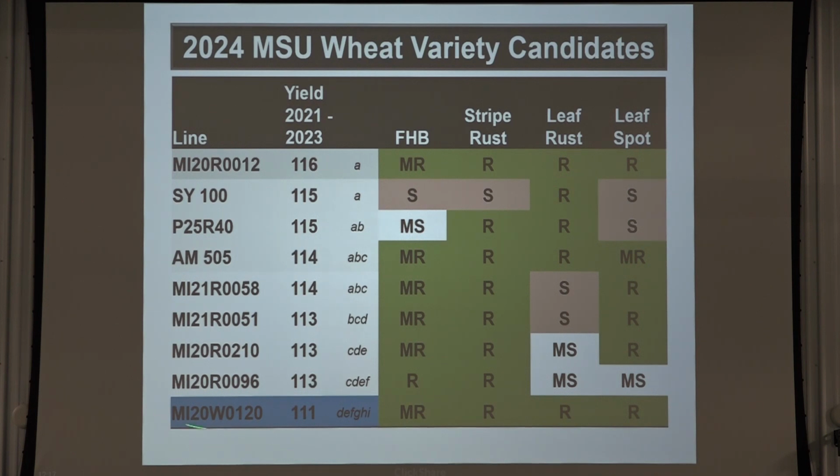And we do have white wheat coming out this year. Across the board, resistant, super biomass, just a beautiful line. I can't wait for yield data on that one. So I'm going to wrap up there.